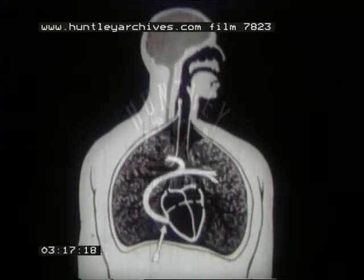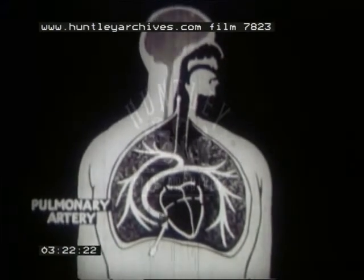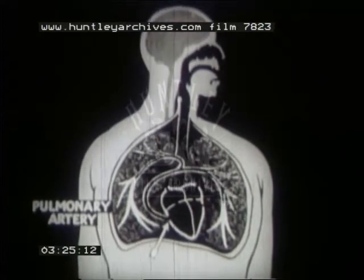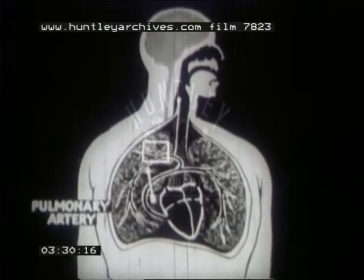Now this diagram shows what happens when we breathe in air, which I hope you'll remember contains oxygen. You see, the oxygen gets taken right down into the air pockets of the lungs. But blood also gets to the lungs. It comes to them from the heart through the pulmonary artery. In a closer view of the lungs, you can see that the artery breaks up into tiny capillaries which make a net over the air pockets in the lungs.